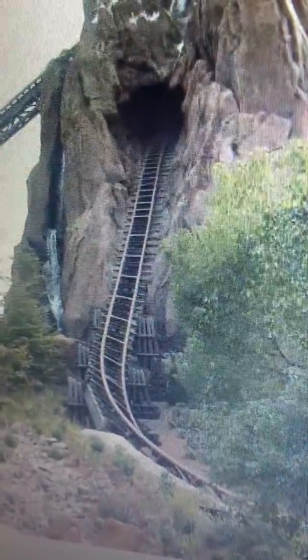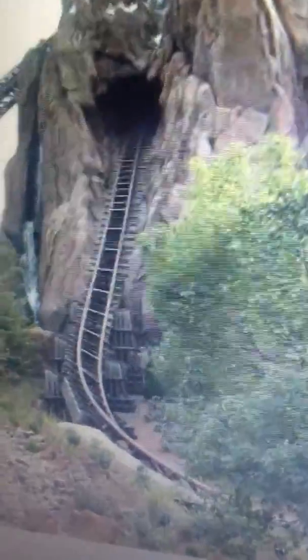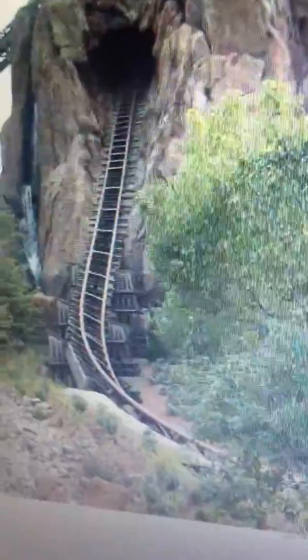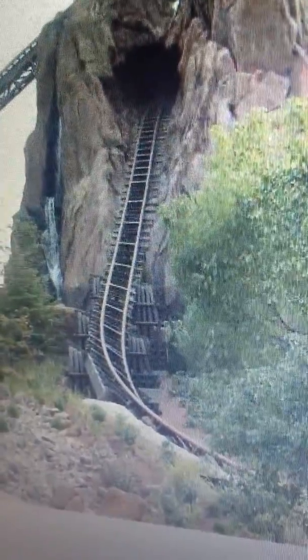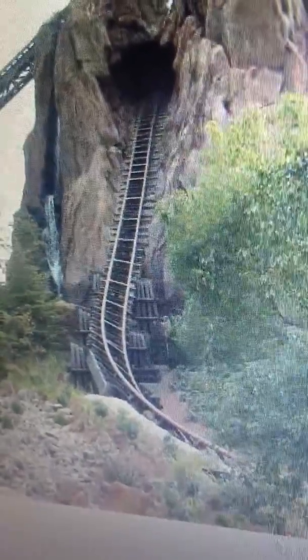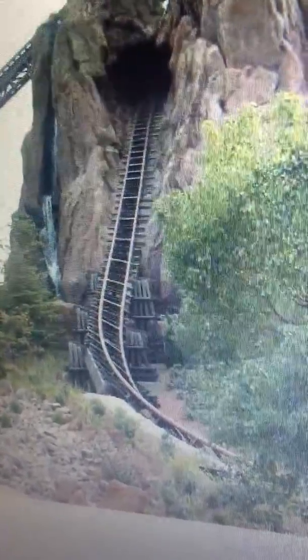But this thing's awesome. Plus, the drops on the mountain are insane. That drop is a crazy drop. I mean, it doesn't look like much. You don't really get any airtime, though I don't really remember if you get airtime or not. I haven't ridden this coaster in over 2 years because I'm not a Disney pass holder. However, I do remember it being really sick.